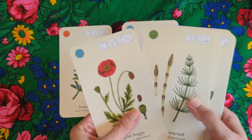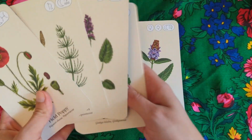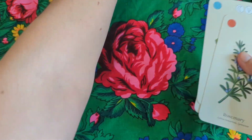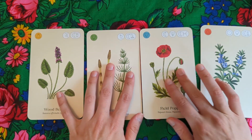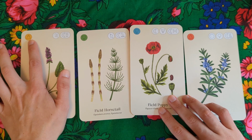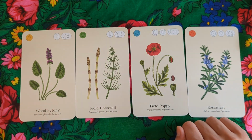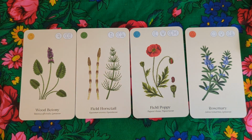As you can tell, there's 4 suits. So let's see if we can get one of everybody here. Here we go. So we've got 4 suits: air, earth, water, and fire. And one of the reasons I like this deck so much is these colors are so good. There's some of my favorite tones and I like them so much.